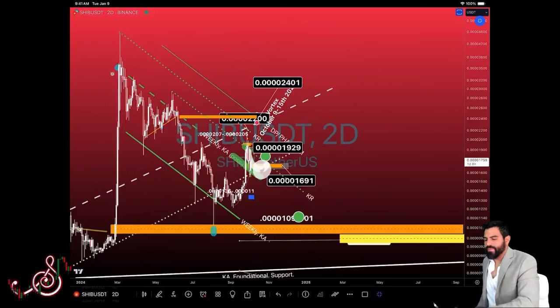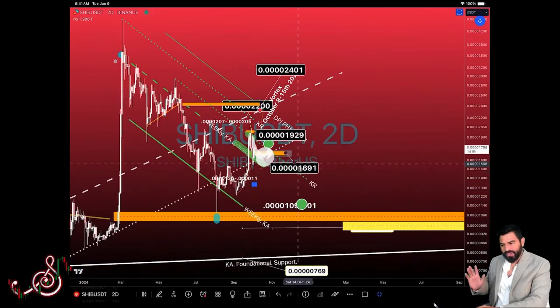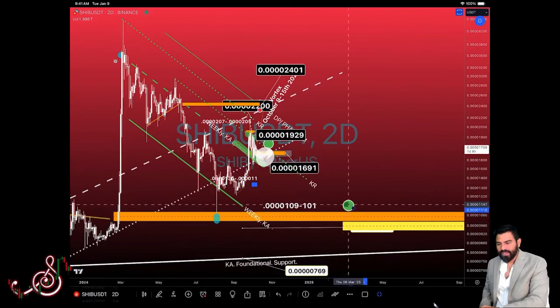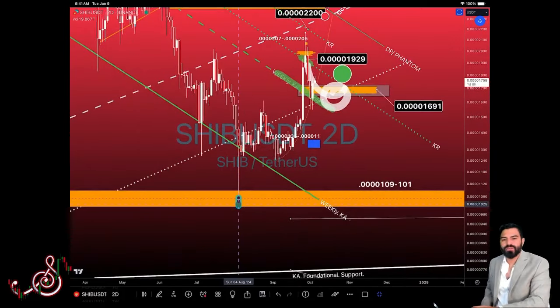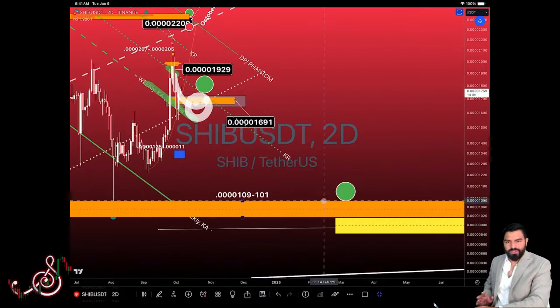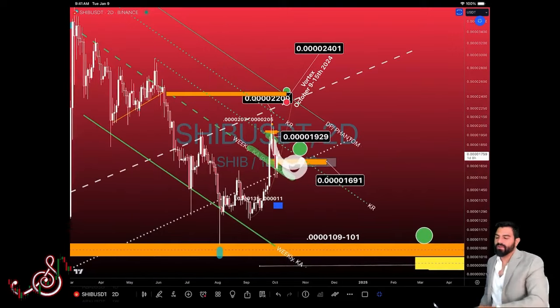I at least may think that SHIBA's going to need to find another foundational. I want to see some major buying coming in closer to back, maybe to the sword cut. Last time we hit sword cut, it was just a small spike. So I believe I'm still bearish that we're going to hit that in the future. And then price is probably going to really just take off. It can happen now. It can happen now.